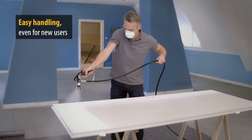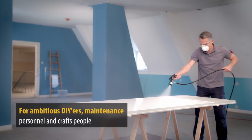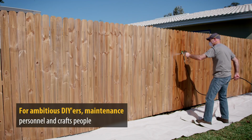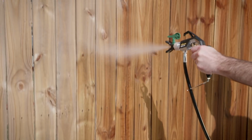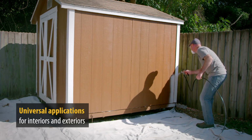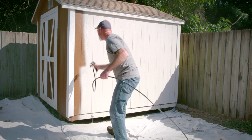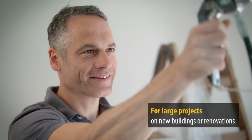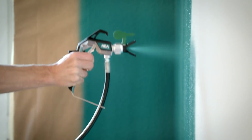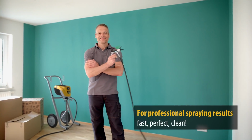Operation of the Control Pro sprayers is extremely easy for experienced and first-time users alike. Ambitious DIYers, maintenance personnel or craftspeople can achieve very impressive professional spraying results. The WAGNER Control Pro airless paint sprayers can be used universally for regular painting tasks for interiors and exteriors and for larger scale projects. Control Pro stands for professional paint application, fast, perfect and clean.